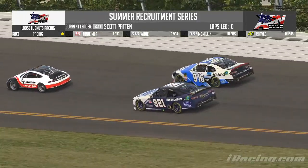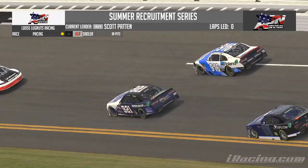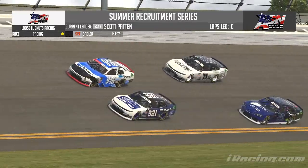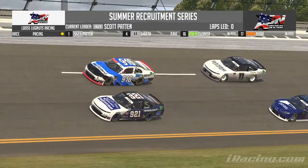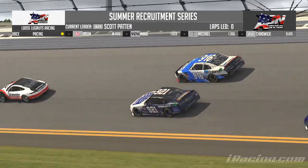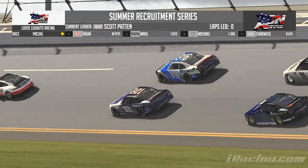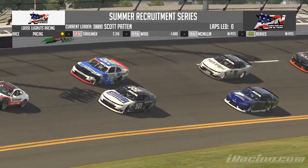Anyway, getting ready to go green here tonight. It'll be Scott Patton leading us to the green. As you can see, there's a pretty good handle on who everyone thinks is going to win this race. But we've got 30 laps to decide that. Scott Patton, probably going to win it, though. I would not be surprised to see that 921 go to victory lane. He's been fast everywhere. Why not be fast on the road course, too? You get every credit in if you win on the road course.